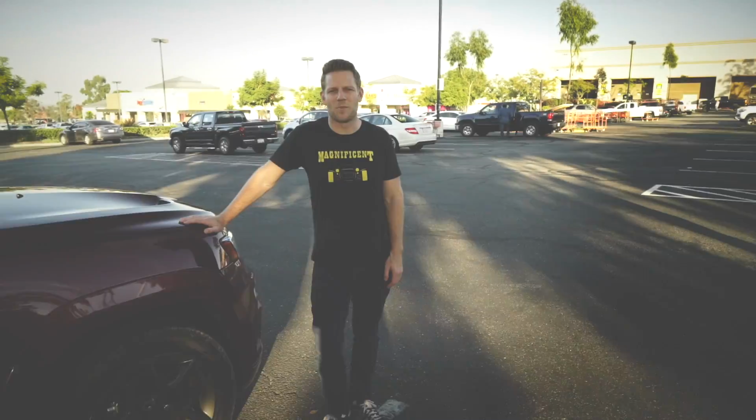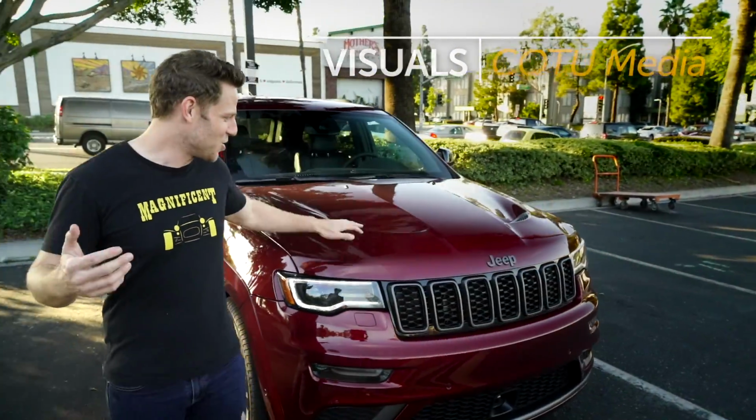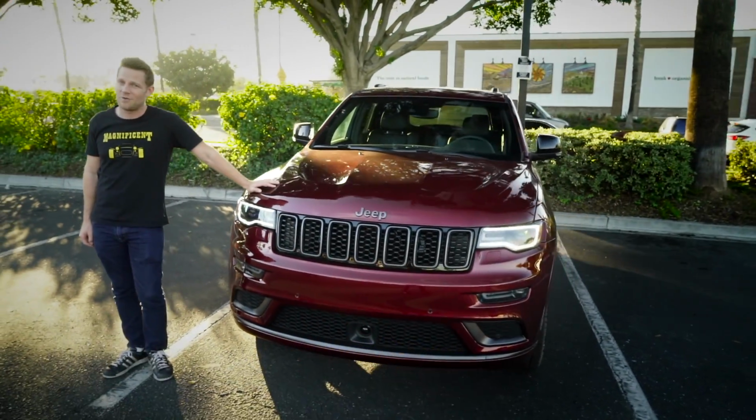It might be getting old, but refined road manners, genuine off-road abilities, and a delightfully excessive range of variants should keep the Grand Cherokee relevant until an all-new model arrives. But Jeep, I wouldn't wait too long.